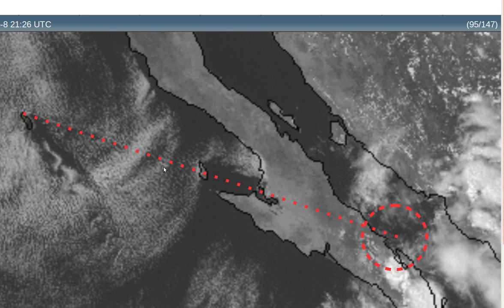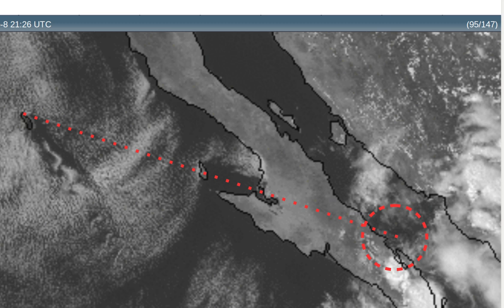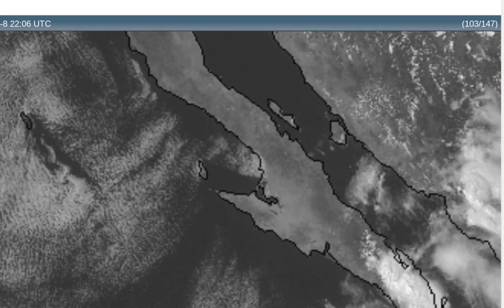So again, here's a real nice example of concentric circular rings expanding outward. You can see it over this peninsula here. And okay, so we go from 2126, and I just arbitrarily picked these wherever I saw a pretty good line I could pick out. 2126, so this is 30 minutes later.